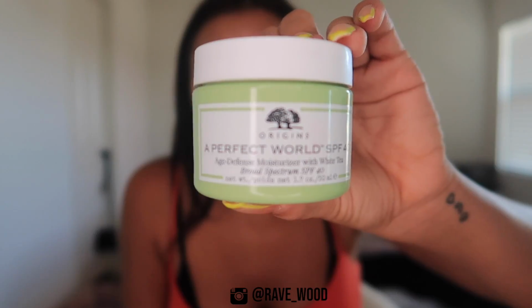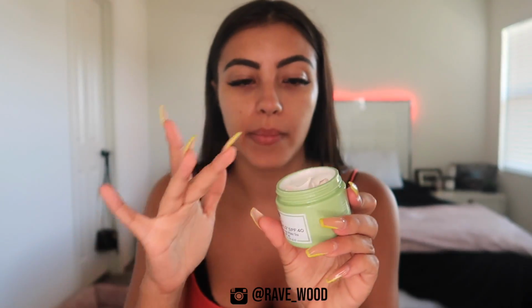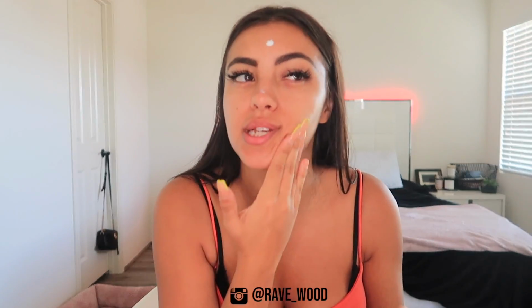So the first product that I use is this Origins A Perfect World SPF 40. So that is a lot of SPF. So I'm gonna put some of this on. You just need a little, honestly. A little goes a long way. So honestly, I know this product is expensive, but I feel like for skincare, it really is important to invest in your skin. Like if you want to have good skin, then you need to use products that are really, really good. I'm sure there are good SPF products that you could find that are drugstore, and that's totally fine. Those are totally, totally fine. But these are just the products that I prefer to use.